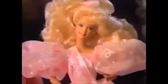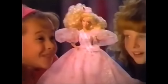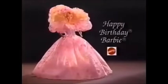It's Happy Birthday Barbie! Happy birthday to you! How that gown sparkles on you! She's beautiful! I love how your hair shimmers and my friends like you too! Happy Birthday Barbie doll!